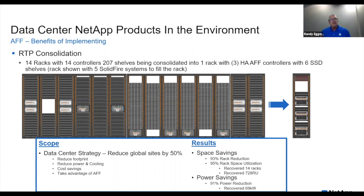On the right is the AFF A700 with 2 shelves of SSD disk drives. So the rack on the right is only using about 7 kilowatts. So we've recovered 69 kilowatts and 13 racks by implementing this. Now, a customer in a colo, I would think that they would be like, why are we not doing this, right? Because as a data center manager, this has been phenomenal.